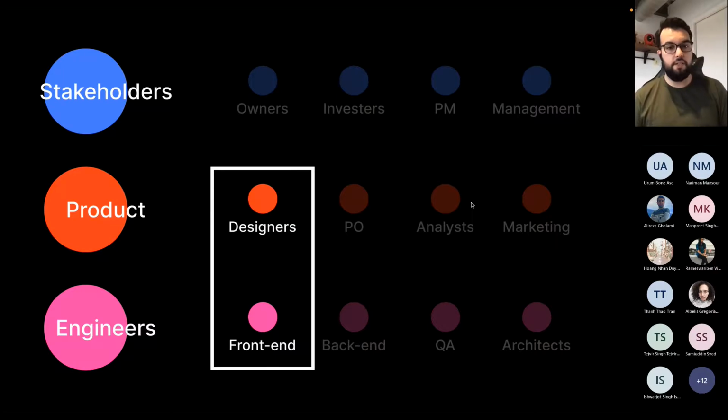So most of the presentation will be focusing on these two user personas, but in general, a designer could really work with whoever. It really depends on how the structure of a company is and how a company values or uses their employees.